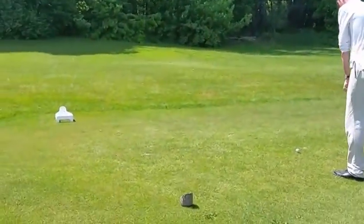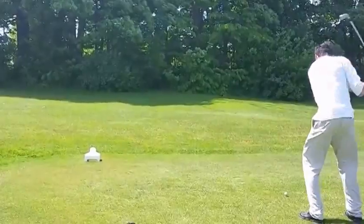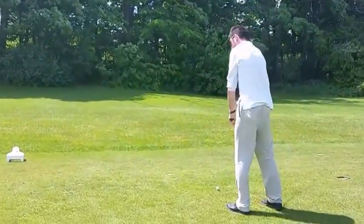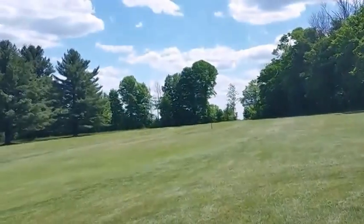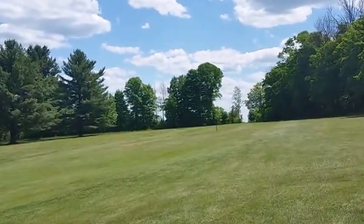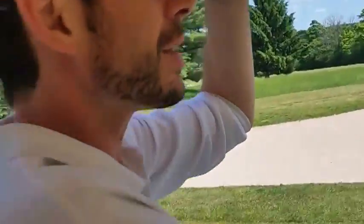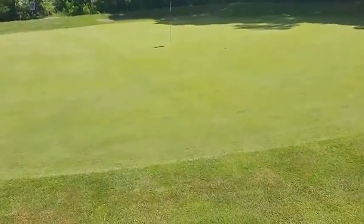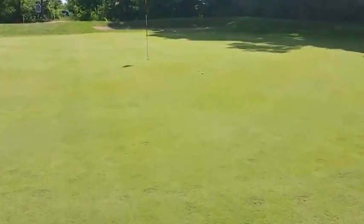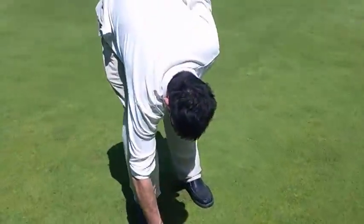All right. Oh, I can see the pin. Let's see if we can follow this. Nice. Still good. Take a look at that. This is the eagle putt. Lovely. Look at that. Spot on. All right, eagle putt. Nice drive.